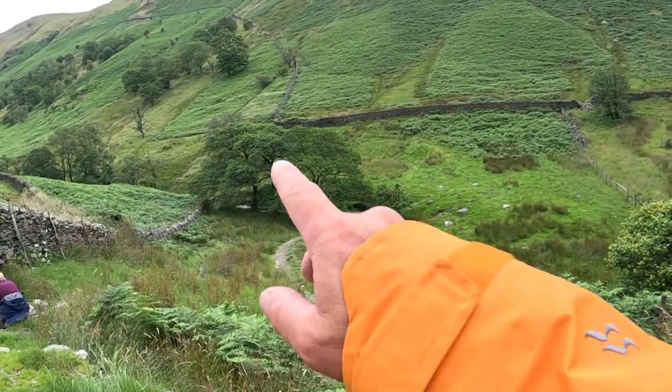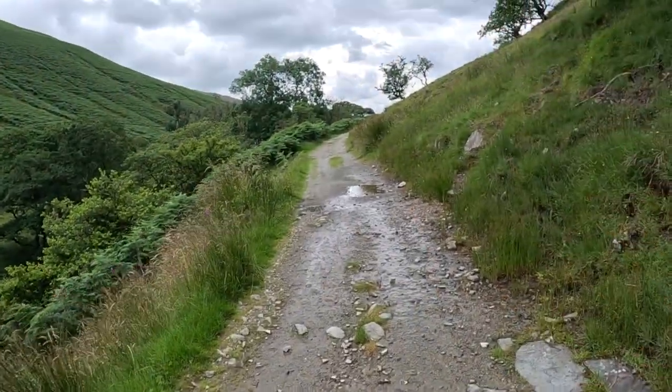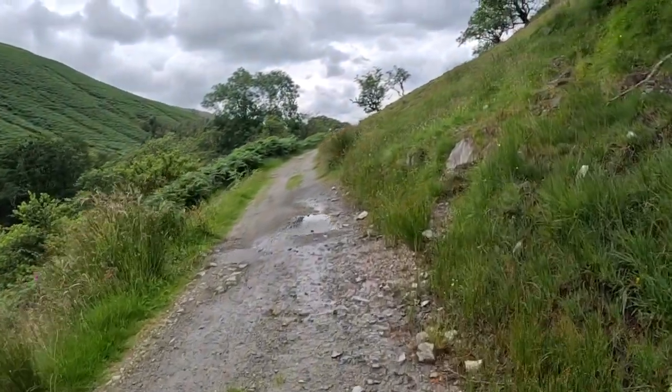Back down to Hagg Gill here, and that's the bridge we came across earlier. And this time on the way back, we're gonna walk on this side of the river. It's got a bit of new ground.